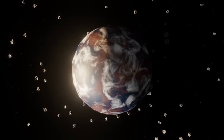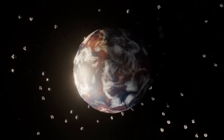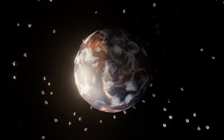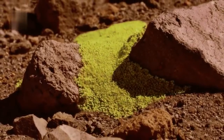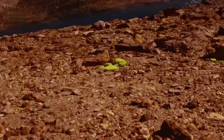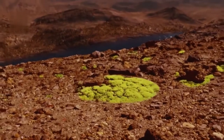So, to conclude, the idea of building a planet from scratch makes for a good science fiction plot, but in reality, we are nowhere close to achieving that in the near future. However, in a few decades, we may terraform Mars or the Moon, which would still be an incredible feat for humanity, and a new step into our cosmic future.